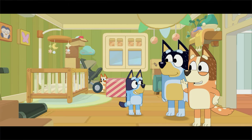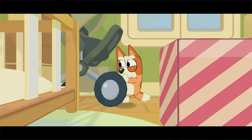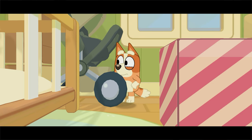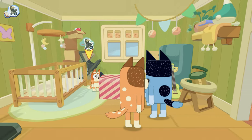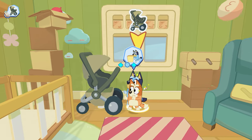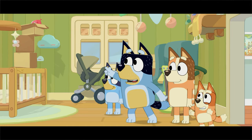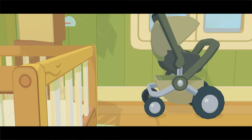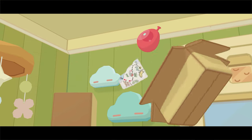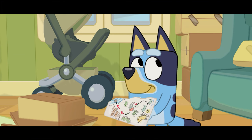Whew, good work. We're nearly there. Whoa, that pram looks heavy. Might need an extra pair of muscles to help move it. Oh, way to go! Teamwork makes the dream work. All right, let's get that balloon. Yeah! Ooh, what's this?